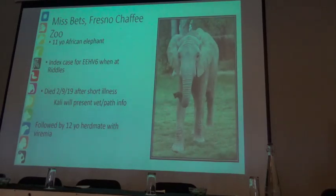So the first case was at Fresno Chaffee Zoo in February, an 11-year-old elephant, which is older than we usually see in Asians. And she happened to be the index case for EHV6 when she was at Riddle's. She had a very mild viremia, or very low-level viremia, very mild clinical signs. They sent some samples, picked up a little bit, turned out it was this newly discovered EHV6. But then she got EHV3B when she went to Fresno. It was a very short illness.